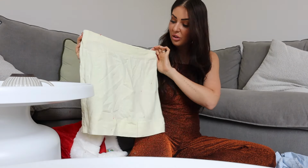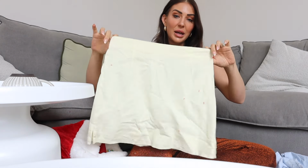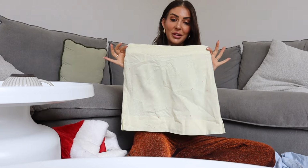I don't know if the color is showing up necessarily on camera, but it also has an elasticized waist on the back of it and sort of a nice flat look on the front.